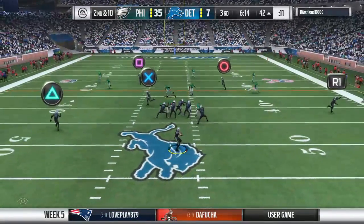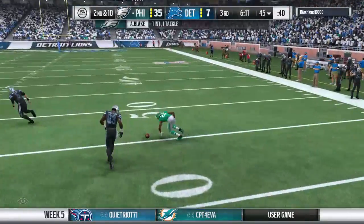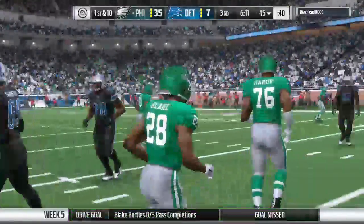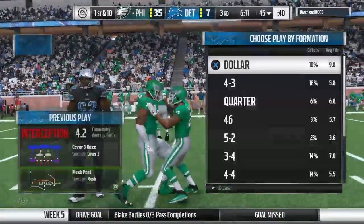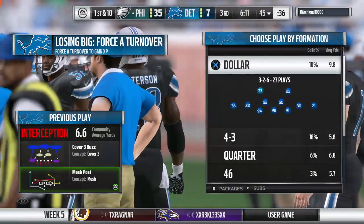Now Bortles throwing on second down. The ball popped in the air and intercepted. Picked off by Antoine Blake. And his crew will take over at their own 45-yard line. Here comes the Eagle offense now as they get set to take over here. And a fumble last time.